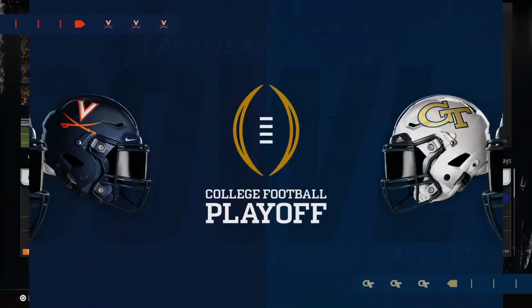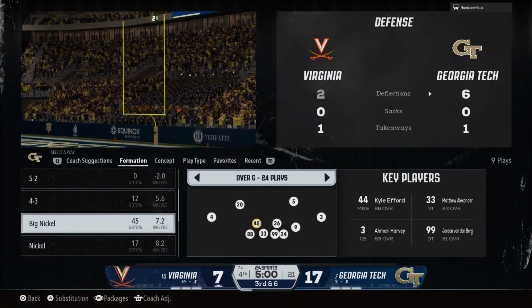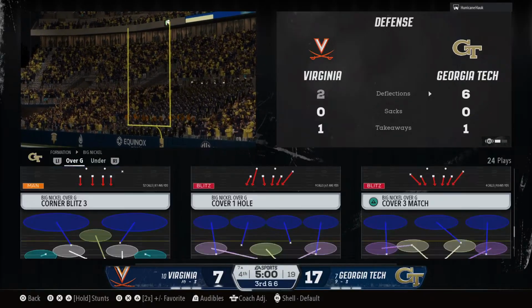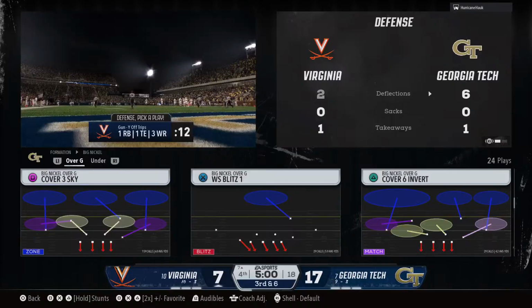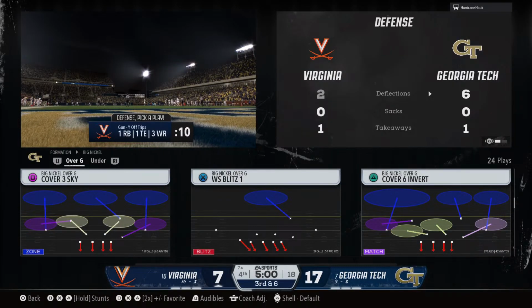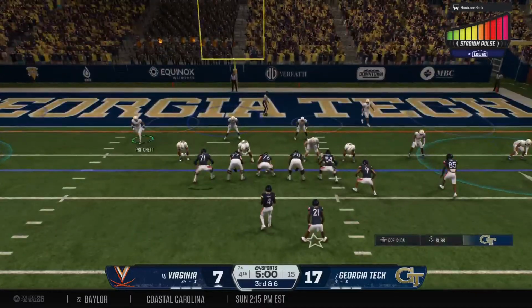All right, here comes the fourth quarter. Everything to play for here. Who's going to stay alive, survive, and advance in the college football playoff? We begin the quarter with a crucial play, offense setting up for this third down.